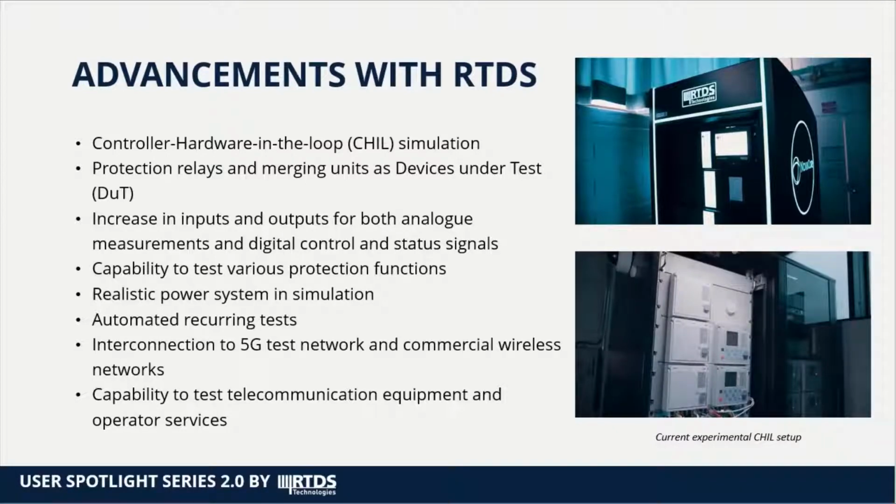To advance the power system part of the setup, controller hardware-in-the-loop simulation on RTDS was implemented. In this HIL simulation, protection relays and merging units were used as the devices under test. Thanks to RTDS, we were able to increase the number of inputs and outputs for both analog measurements and digital controls and status signals, and add various protection functions to our test capabilities while having a realistic power system simulated with automated recurring tests. In this setup, we interconnected the HIL simulation with 5G communication network.